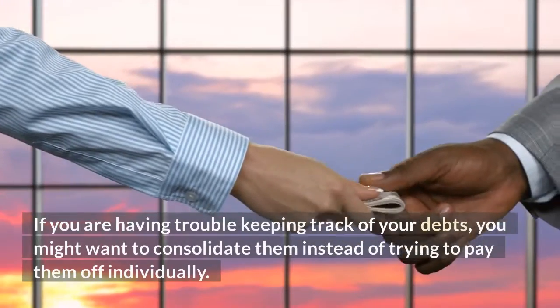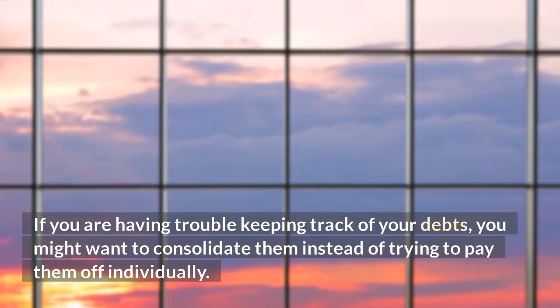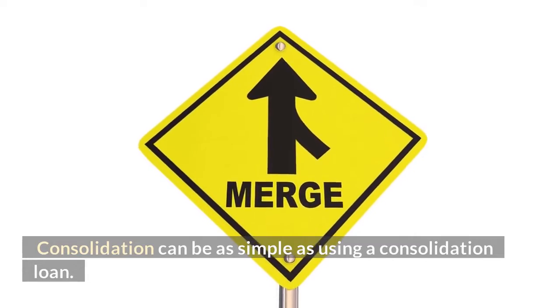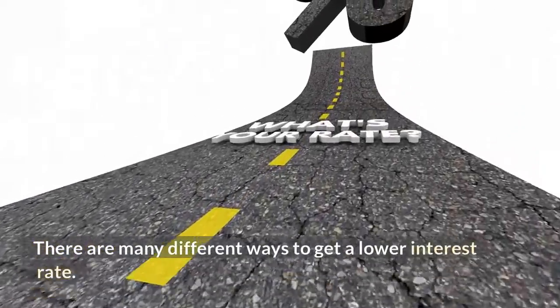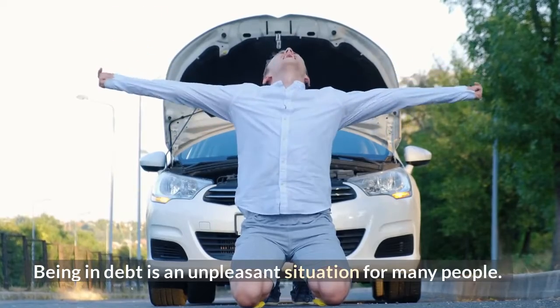Get a debt consolidation. If you are having trouble keeping track of your debts, you might want to consolidate them instead of trying to pay them off individually. Consolidation can be as simple as using a consolidation loan. But it can also be more complicated than that. There are many different ways to get a lower interest rate. Being in debt is an unpleasant situation for many people.